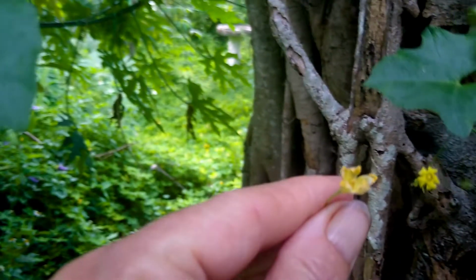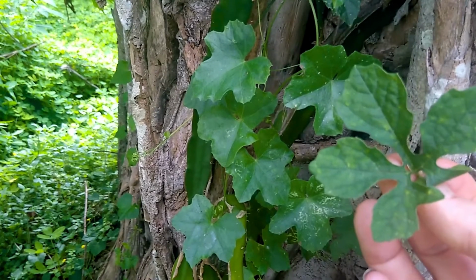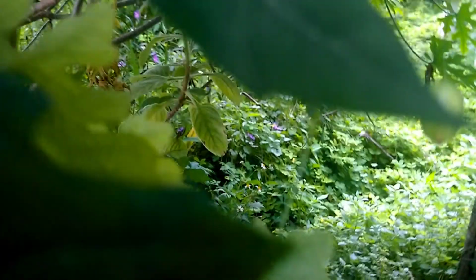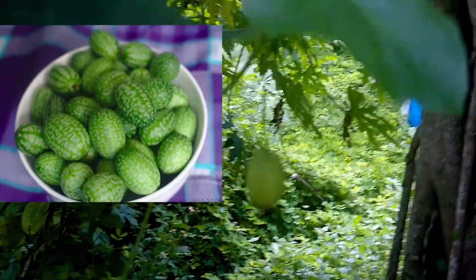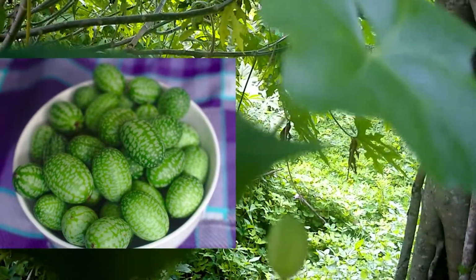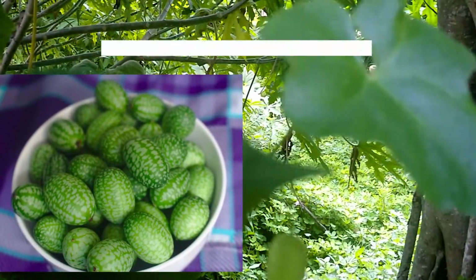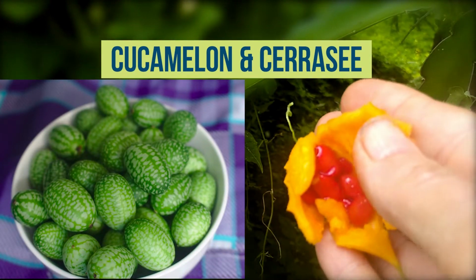All right, side to side, you can kind of see there's a big size difference. The leaves are very, very different. Cucamelon, it's free food. These little things, they're shaped like a watermelon. They taste like a cucumber, and they grow for free all year long in your yard. So enjoy your Cucamelon, drink your Cerrasee tea.